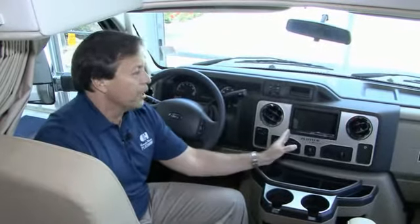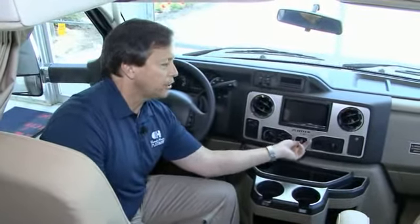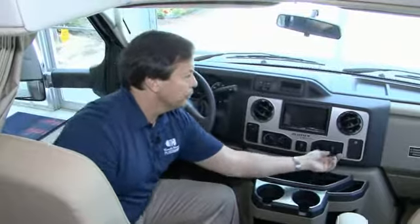Here's our Pioneer deck. The Pioneer deck, again, is available with AM, FM. It has a CD player in it. It acts as your backup camera and also is pre-wired for XM Sirius radio. You've got to be careful in the RV industry. Some radios don't come with XM. And this is a very high-end deck, and we really like the Pioneer systems. You've got your cigarette plug connections for your phone chargers, things like that.